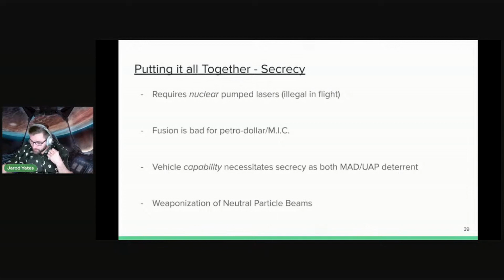One, nuclear fusion would completely eliminate all need for, well, not all need, but all of the petrodollar value. And as we can see from Gulf War I and Gulf War II, the military-industrial complex seems to care a great deal about the value of oil, specifically because the entire U.S. economy, and thus all of their funding, relies upon the value of oil. Additionally, this thing has capabilities that are so extreme that to even disclose these things could provide a potential benefit to adversaries. So they don't even want to let the adversarial nations know that we have this, because then they might be able to try to start doing it themselves.